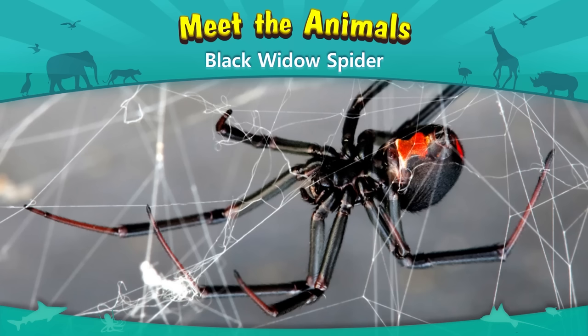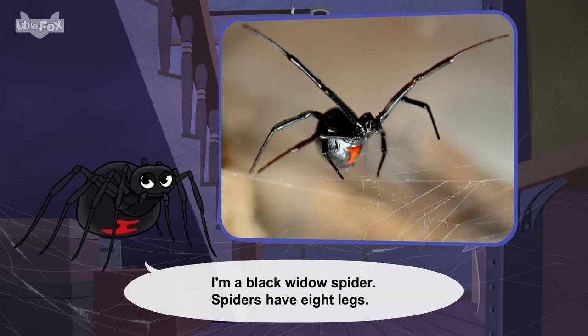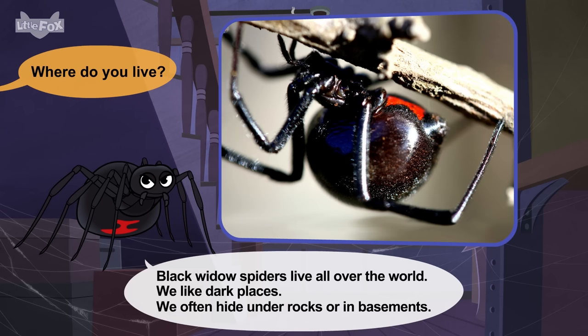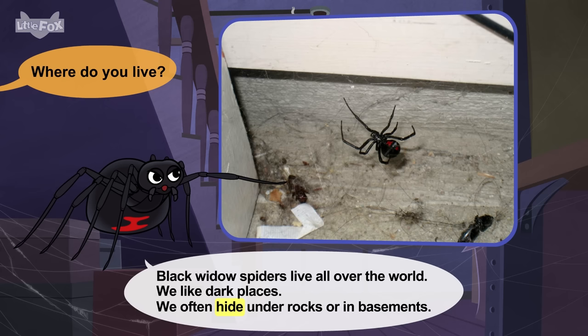Meet the animals. Black widow spider. Yikes! Who are you? I'm a black widow spider. Spiders have 8 legs. Where do you live? Black widow spiders live all over the world. We like dark places. We often hide under rocks or in basements.